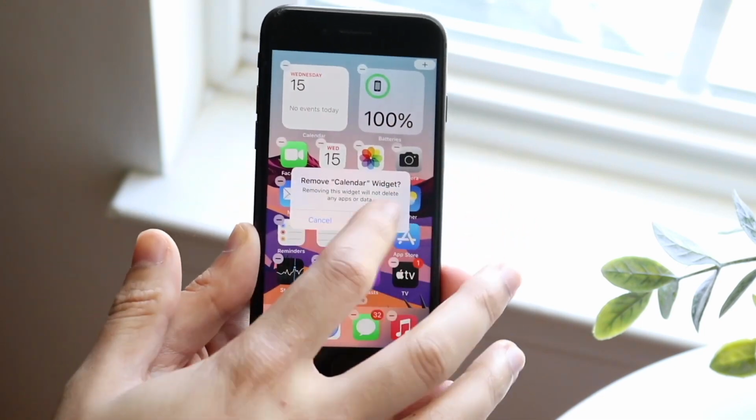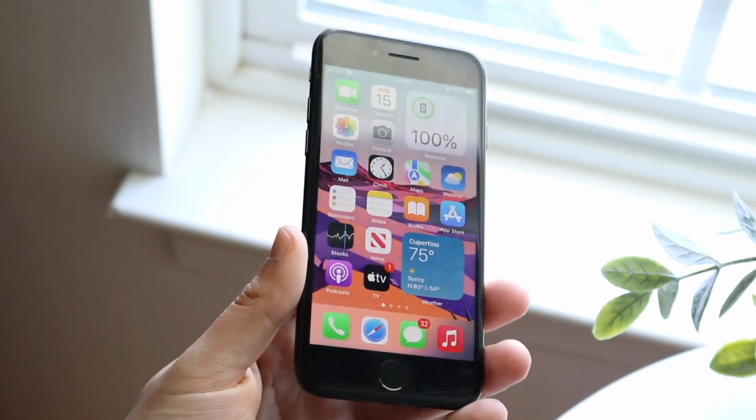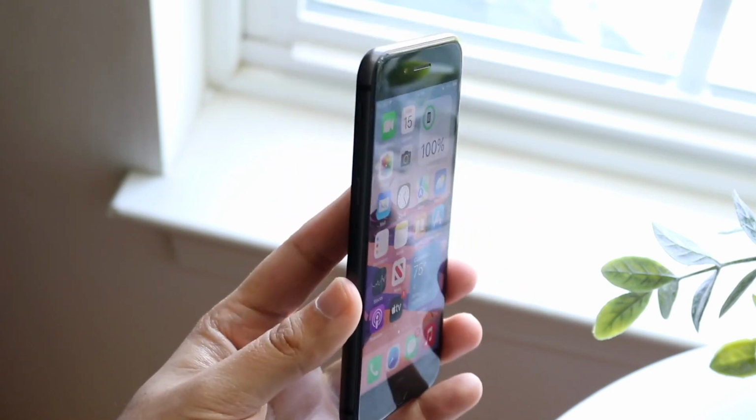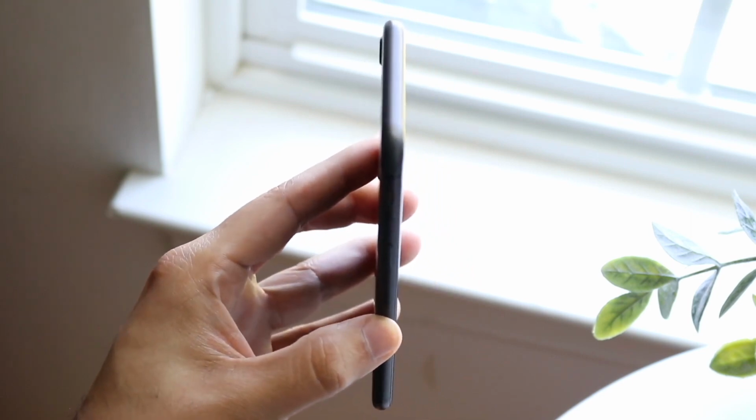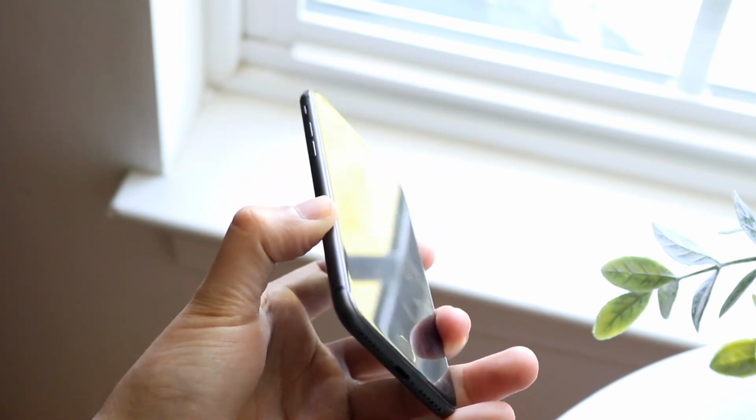Now, starting off with the exterior and the outside of the iPhone 8, on the front, we had a 4.7-inch Retina IPS panel. Now, the one thing I've kind of stated about this panel, even since day one, is it's not a bad panel. It's just a lot of bezel surrounding it.